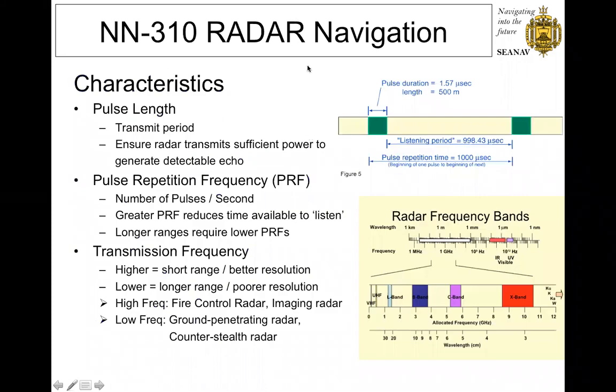So, characteristics of the radar. We have a pulse length, which is the transmit period, and it ensures the radar transmits sufficient power to generate a detectable echo. If we're not putting out enough of that pulse length, we may not be able to bounce off of the objects that we want to see. Pulse repetition frequency, which is the number of pulses per second. A greater PRF reduces the time available to listen, but longer ranges are required for lower PRFs.